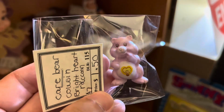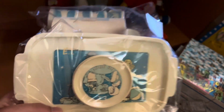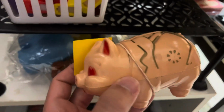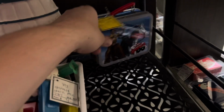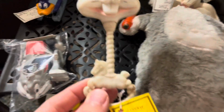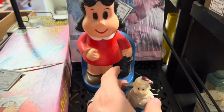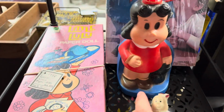Found a Care Bear, only 50 cents. Bright Bear. E.T. phone home. I've never seen any E.T. stuff before. Oink oink. The Lone Ranger. $7 for that, not bad. Bugs Bunny, a little baby rattle. Lots of Bugs Bunny stuff there. This little chubby guy. Tubby, not chubby, excuse me.